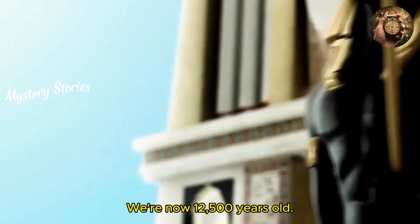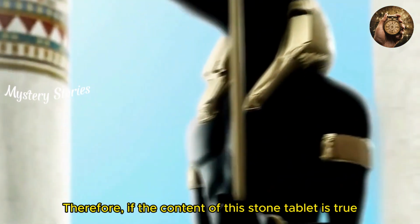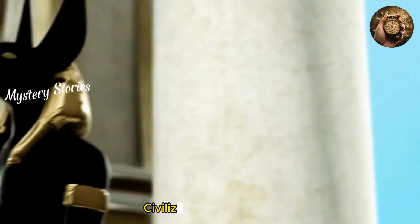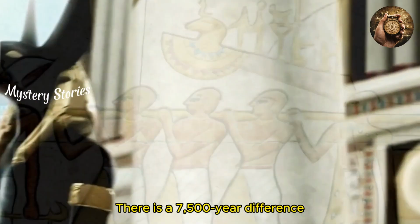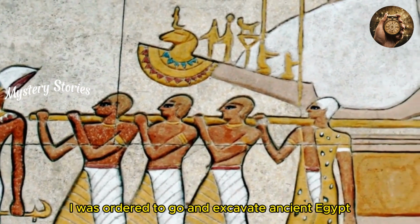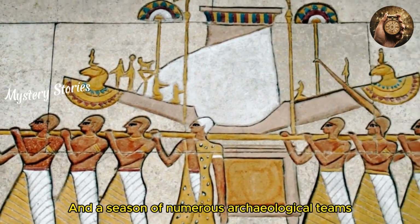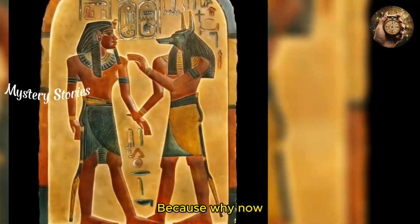And this era is 12,500 years from now. Therefore, if the content of this stone tablet is true, this time period is related to the ancient Egyptian civilization time period as we know it. There is a 7,500 year difference. This also means that the numerous archaeological teams sent to excavate ancient Egypt are very unreliable, because why now?